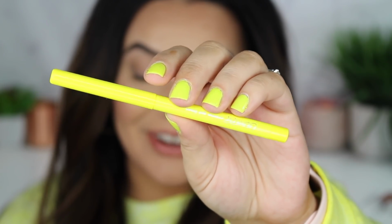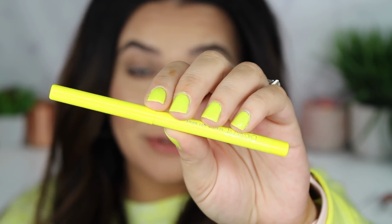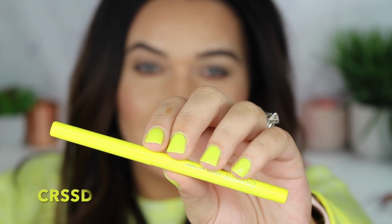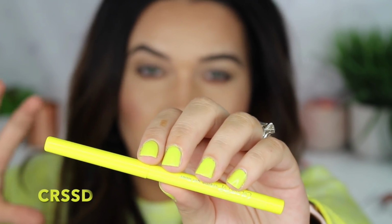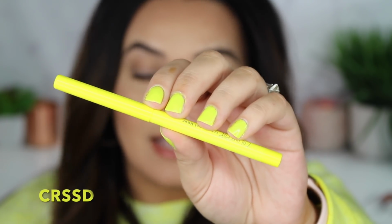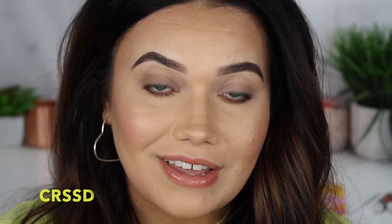The first shade is called CRSSD, but I believe it's supposed to be pronounced crossed or cross. I believe it comes from a venue or a festival or possibly a DJ thing called Fingers Crossed. I don't know, you guys. I'm not in the DJ world. Whoop whoop. Just not that cool, you know what I mean?